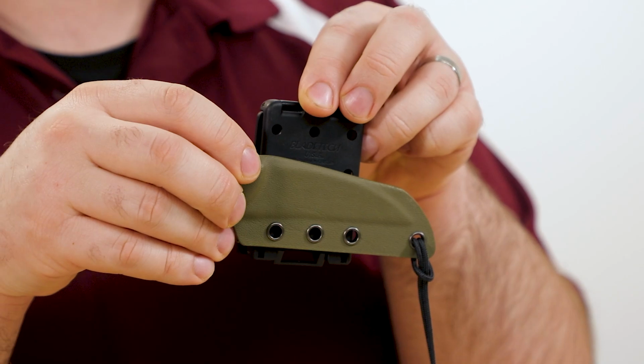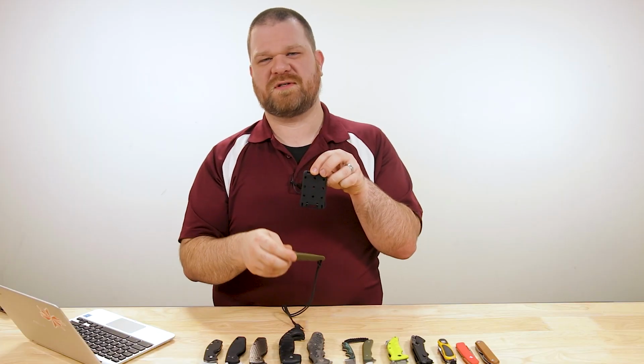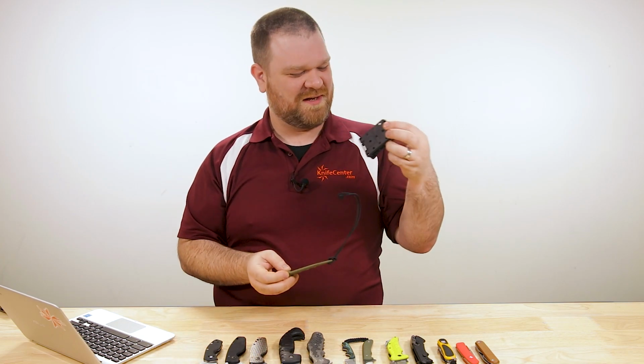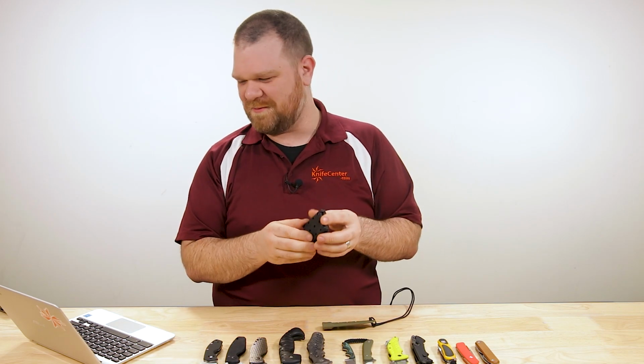You can carry horizontal very easily. You can carry vertical or what are the words? Help me out here. Inverted. Inverted. Thank you, Thomas. Inverted or standard, regular style, whatever you want to call it.